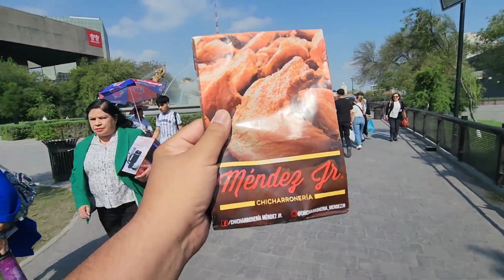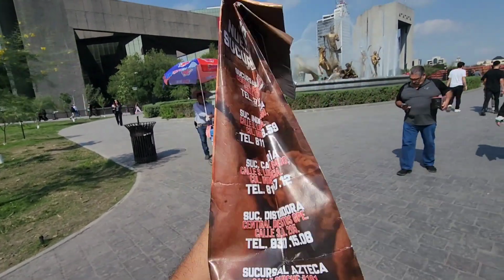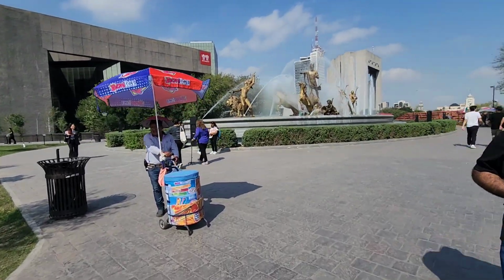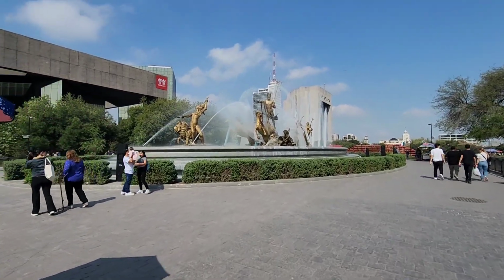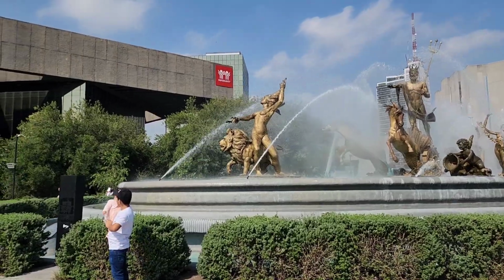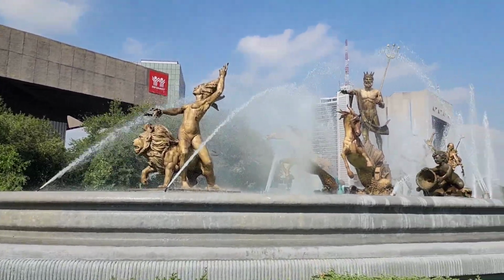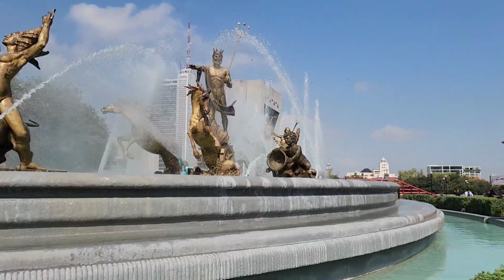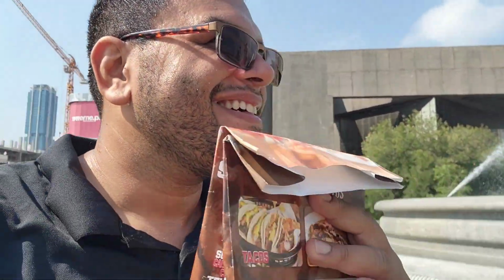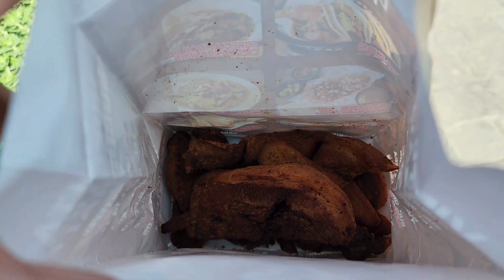Look at that. Mendez Jr. Now we get to try some chicharrones. Wow. Very cool. So I guess we're gonna try some of the famous chicharrones. This is why people in Mexico are the very best of God's people. Oh, look at the chicharrones in there. You see them? Let's try it.